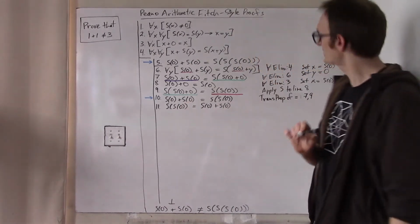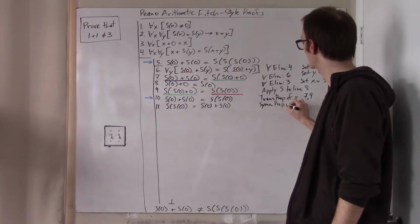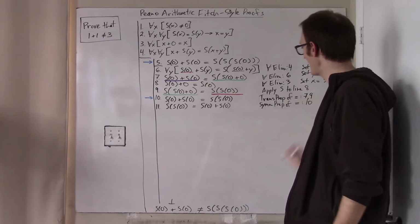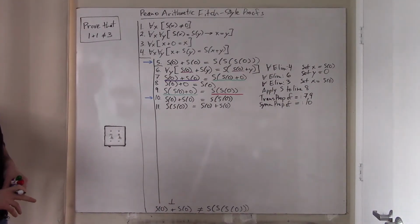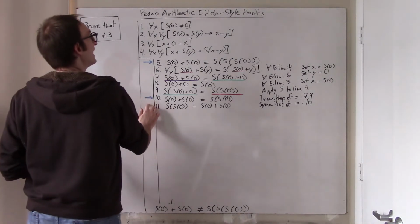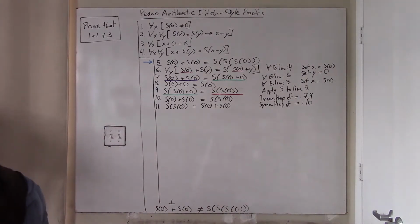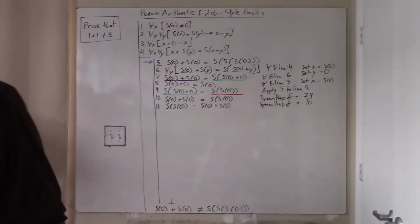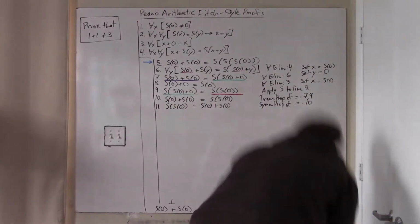Why would you want to do something like that? Well, first of all, I'm allowed to do that. This is the symmetric property of equality just applied to line 10. The only reason to do that is that now I can apply... I hope I'm doing this right. I want 3 equals 2, right? So no, I want to apply the symmetric property of equality to 5. I did that wrong. I should look at my paper.